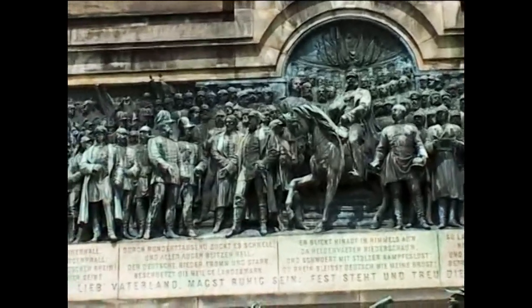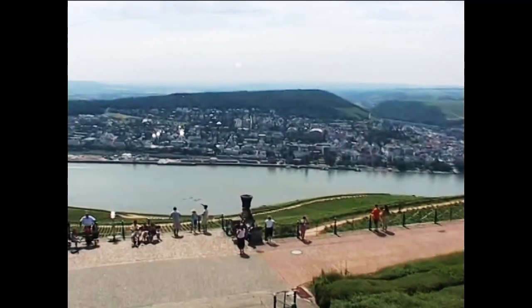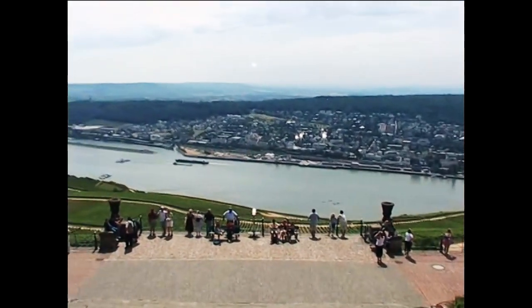Are you zooming in on the relief? Yeah. Some more shots from up at the top. Very nice.